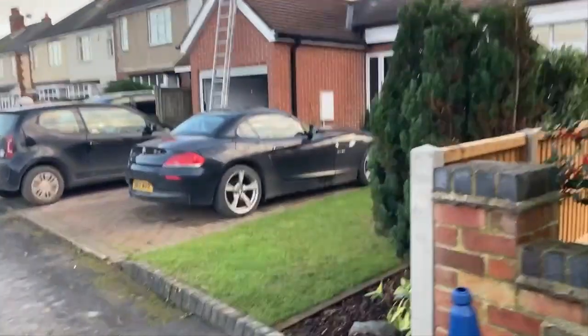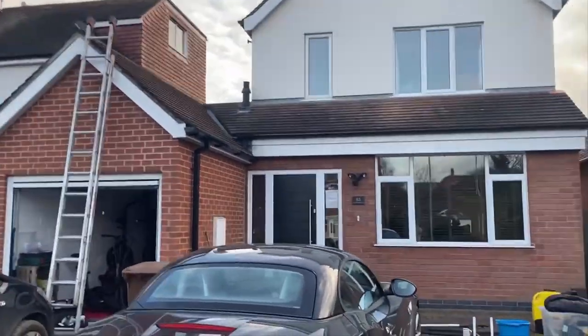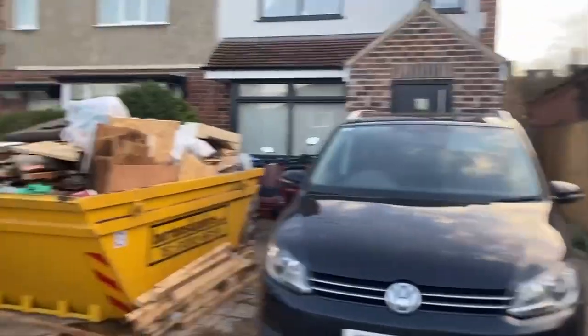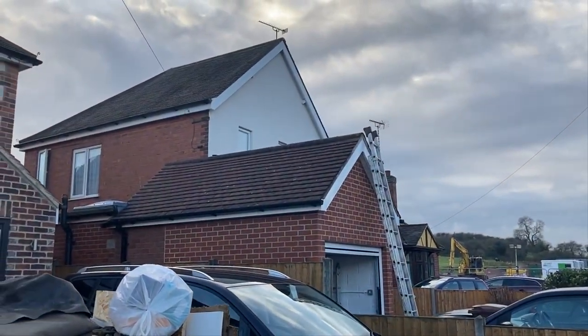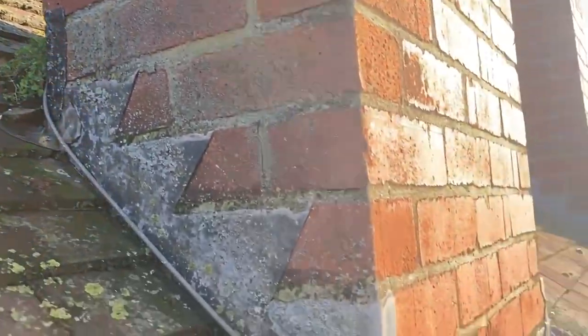Now let's just have a look. All this will come up really nice, but again, no moss left on it. And then round to the final side. There we are, looking good. It's already a huge difference compared to what it was. I'll try and put in some pictures to remind you.